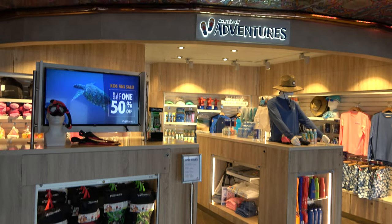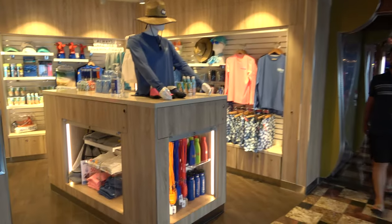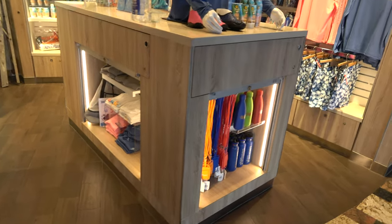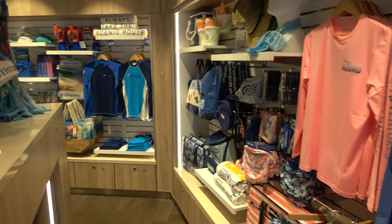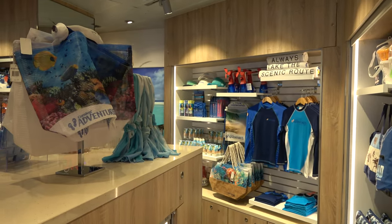Right by the casino and the coffee bar is the Carnival Adventure Shop. And this is kind of anything you might need on an excursion. So, things to hold your ID, swim trunks, sunblock, water shoes, all that kind of stuff.